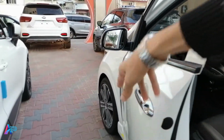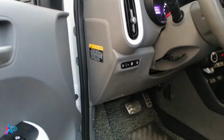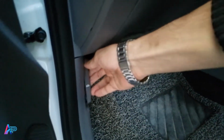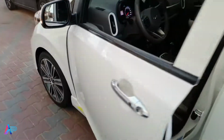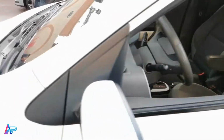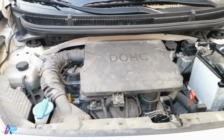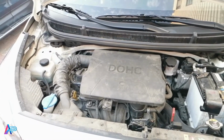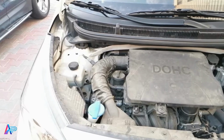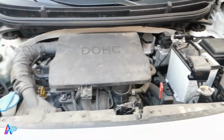And now let's check the engine. The engine is a 3-cylinder petrol 1-liter double overhead cam that produces 83 horsepower and 90 Newton meters of torque. Kia says the engine can do up to 18 kilometers per liter.